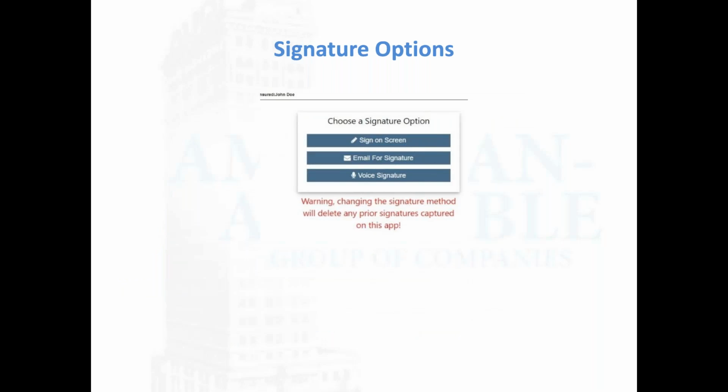Okay? You've got 3 options. Whether you're going to sign on the screen, which is most of the time when you're face-to-face with somebody, you're going to do the sign on screen option. And we're going to go through that in detail here in just a second. If you're doing a Zoom call or you've got a client that lives far away and you do the application over the phone, you might email for the signature. And that process is you'll do all this same stuff and they'll email a packet to them.